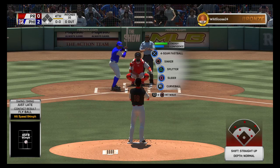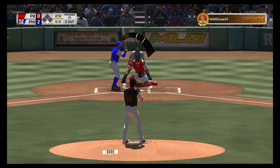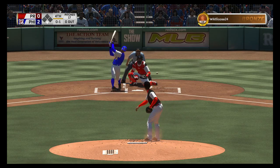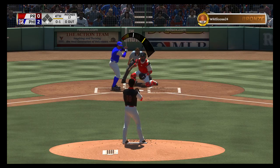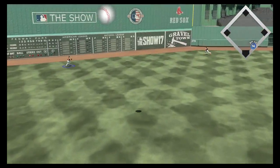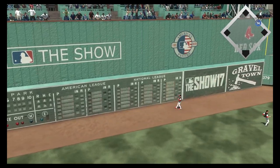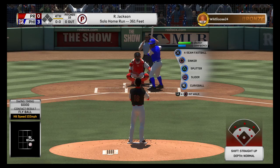Stepping in, Reggie Jackson. 0-for-1 with a run batted in thus far. Right fielder, Reggie Jackson. Now a swing and a ball chopped foul right at home plate. There's a swing. Come on! Back goes Braun at the track. And it's gone into the Monster seats.